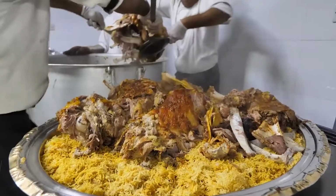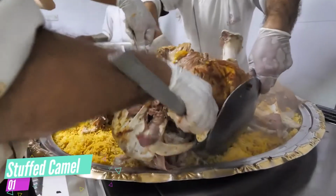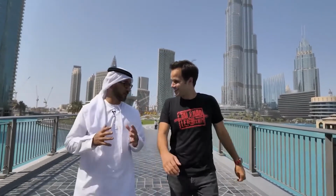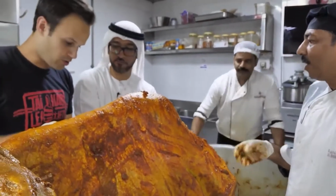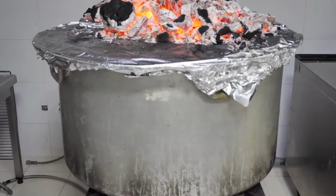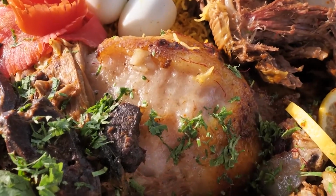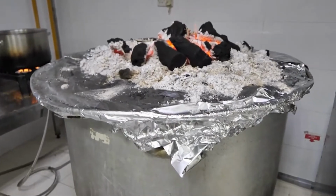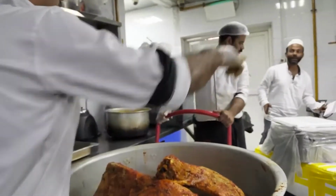Last in line, number 1 is the famous stuffed camel. If you have ever been to Dubai, then I'm sure you are aware of the camels and the desserts. This dish became well known when it made its way to the Guinness Book of World Records as the largest dish on any menu. The stuffed camel dish is known to be a Bedouin wedding tradition in the United Arab Emirates and is served by rich Arab families to the sheikhs.